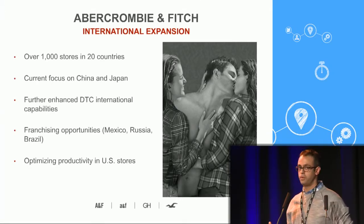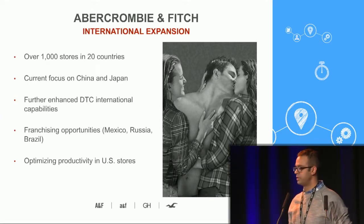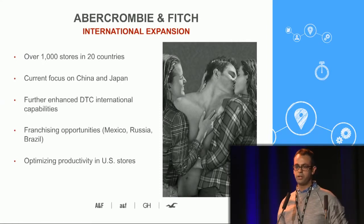Bundle that in with some of the DTC or direct-to-consumer e-commerce channel international opportunities and enhancements, and some of the franchising opportunities around some of the countries you see right there: Mexico, Russia, Brazil. This is all new territory that we're entering today.